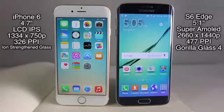The S6 Edge manages to pack in a larger 5.1-inch display versus the 4.7 on the iPhone 6, all while the size remaining relatively comparable to the iPhone 6. Not only is the display larger, it has a much denser pixel density, 577 pixels per inch versus 326 on the iPhone 6. Let that sink in for a moment. What that means is really sharp images.